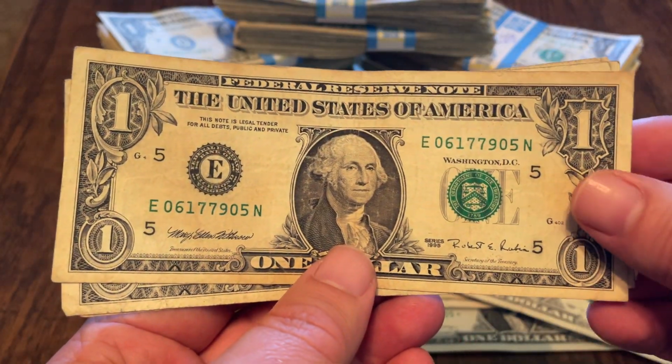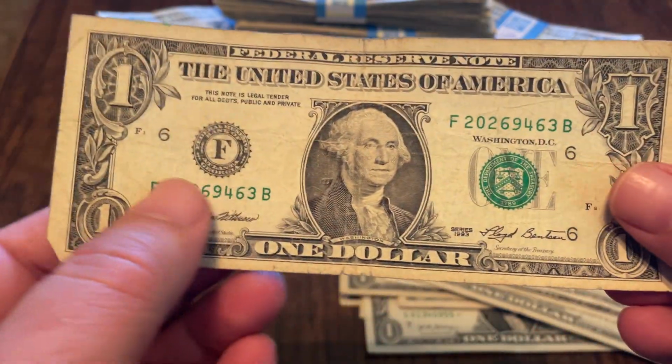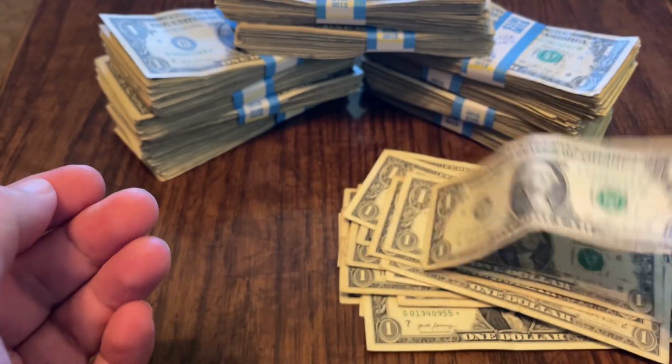Another 1995 and 95. And the oldest note I found was 1993. Not a whole lot of these out there. These are pretty tough to find.